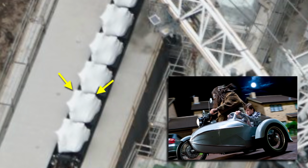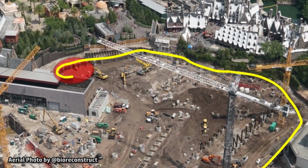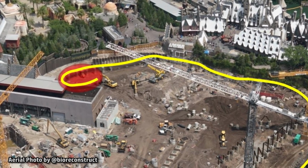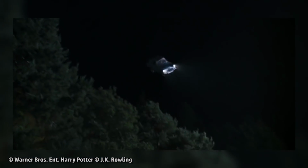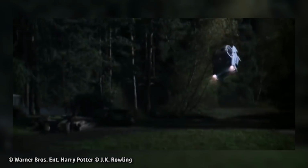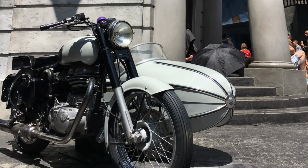Both seats have those high back headrests, but the sidecar's headrest is several inches shorter, making it look like the sidecar sits lower than the motorbike. Which brings up a good point. With most of the action taking place on the left-hand side of the track, Blast-Ended Skrewt and Hagrid inside the hut, Fluffy, and more, it makes sense to kind of do tiered level seating like this. Of course, the sidecar already sits lower in the films, but what a great feature it is to have here on the ride.